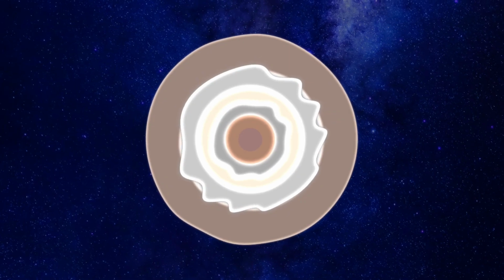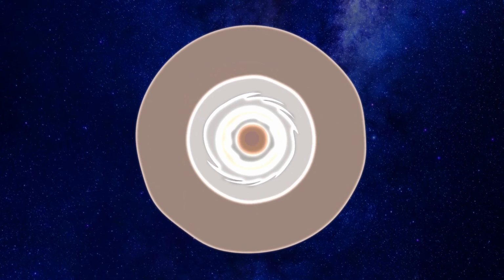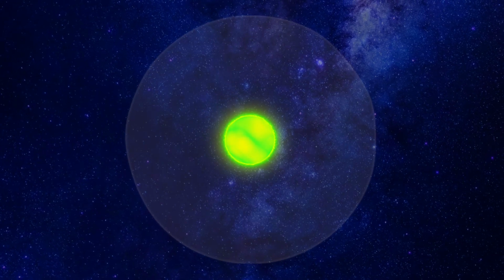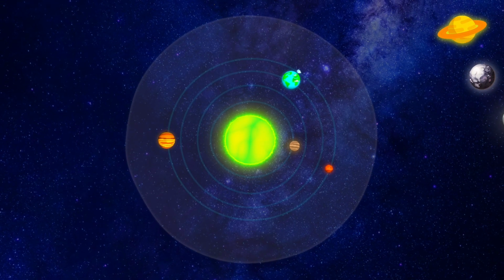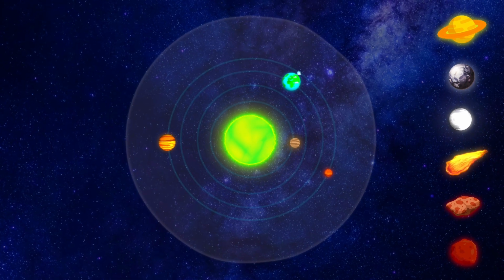Astronomers believe our solar system formed about 4.5 billion years ago when massive interstellar clouds of gas and dust collapsed on themselves, giving rise to our Sun, which anchors our solar system. After the formation of the Sun, other planets formed and began to revolve around the Sun. Planets, dwarf planets, moons, asteroids, comets, and meteoroids revolve around it.